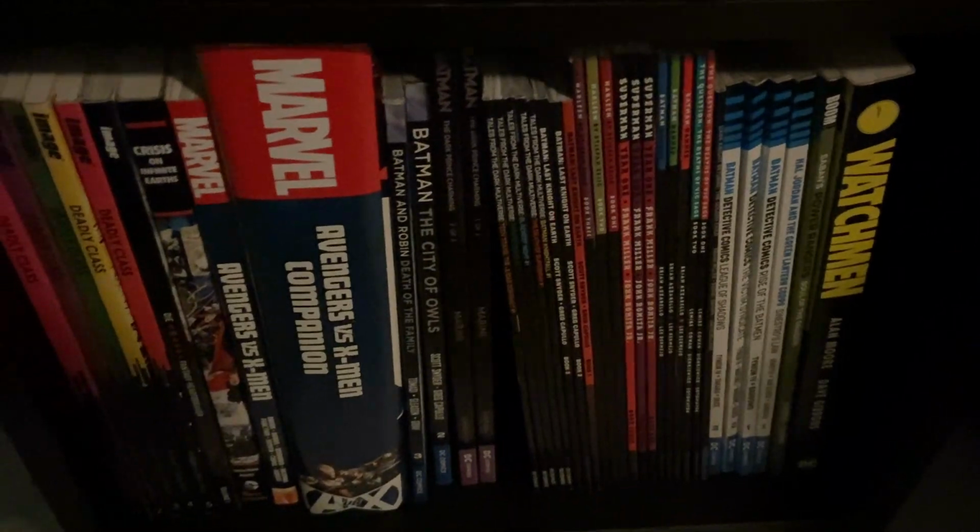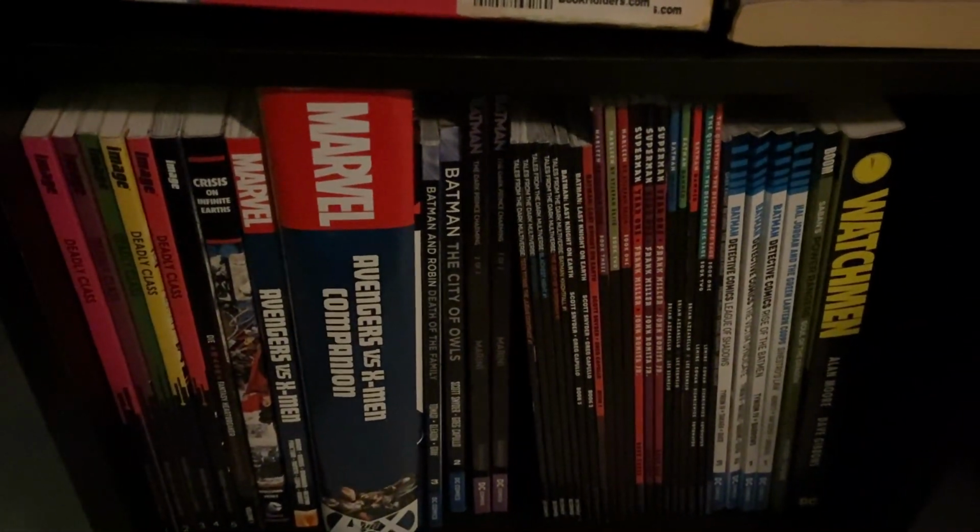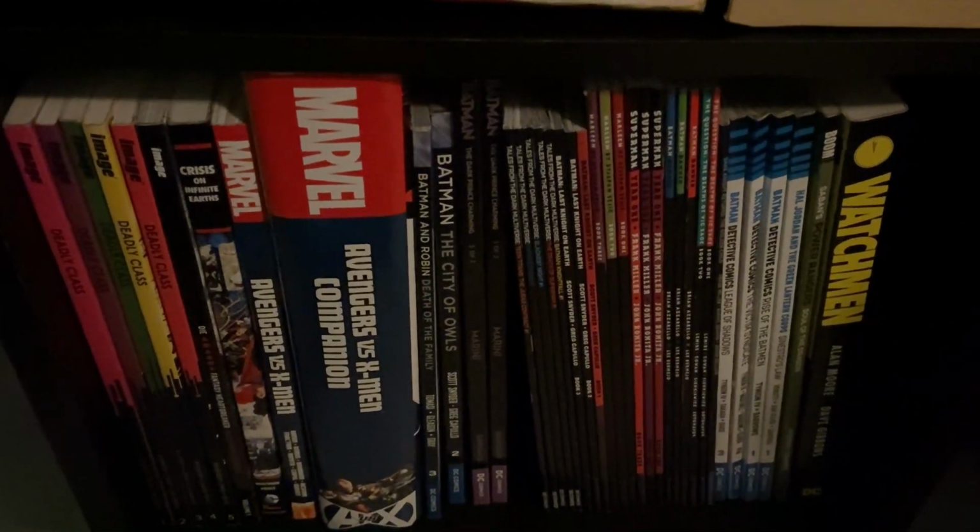I'm going to be showing you my discombobulated, well, maybe bobulated comic book collection. So let's not waste any more time and jump right in. I figured I'd start and show you guys my more organized collection before I just go off the rails and show you how badly I handle my floppies.